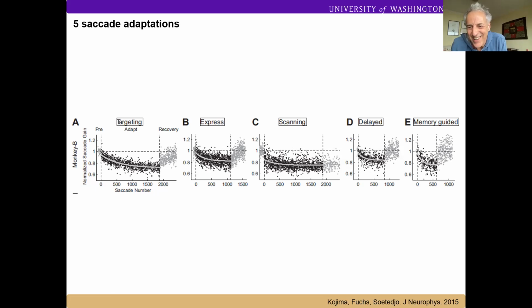I had a second question, if I may. Yes, please. I was also struck by what seems like the opposite effects of memory-guided and express saccades: the express saccades attenuated the rate of learning, whereas the memory-guided accelerated. In one case, in the express saccade, you lose your start position, that goes blank, whereas in the memory-guided, you lose your target position. I didn't know whether you thought that having where you're starting from versus where you're going to has some contribution to this change in the rate of adaptation.